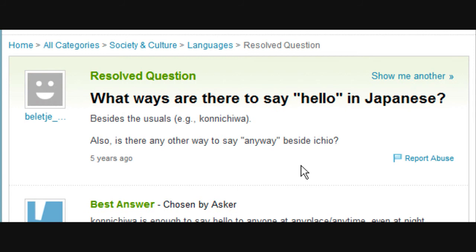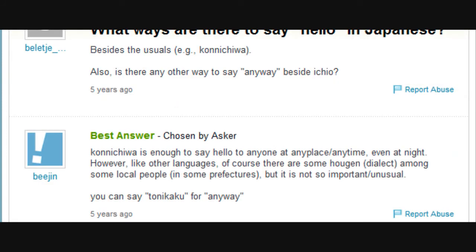What other ways to say hello in Japanese besides the usual konnichiwa? Also, is there any other way to say anyway besides ichio? Ichio means anyway. I didn't know that. Let's write that down. Pen. Little bit of paper there. Alright, ichio. I'll write it in here again.